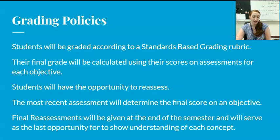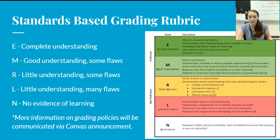Students will always have the opportunity to reassess on topics as we do iterative assessments. Usually we assess 2 to 3 times within the semester on each objective, with one final reassessment at the end of the semester. On these reassessments, the most recent assessment will contribute to the overall score, and the final assessment, again, will be given at the end of the semester. This is their last opportunity to show understanding for each concept.